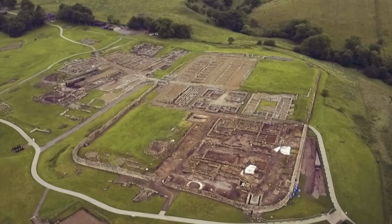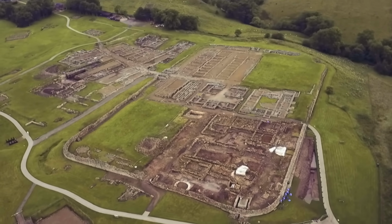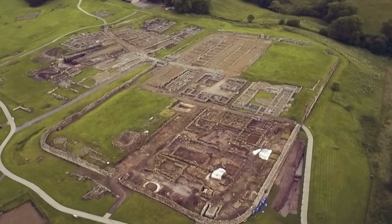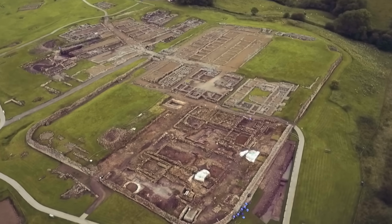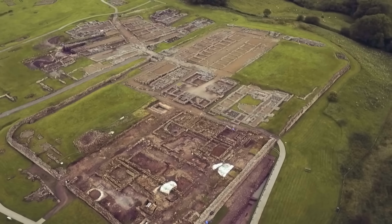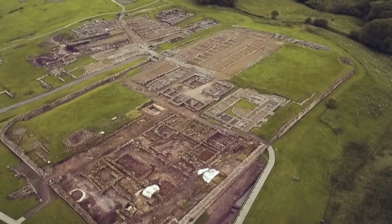Andrew believes that these possessions were abandoned in a period when the Romans were struggling to maintain control here, just before Hadrian's Wall was built. This is a time of British rebellion. This is when the locals around Vindolanda are trying to remove the Roman yoke, and garrisons like the ones at Vindolanda are in trouble.